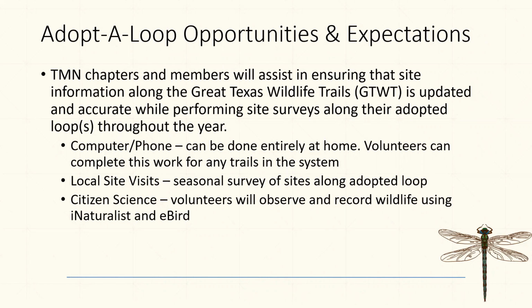And we have a specific Adopt a Loop iNaturalist project where participants can submit their observations. And that'll help us in making trail updates, as well as to inform visitors on what specific species they can look for when they're at a particular site. So if there's been a unique sighting that you guys observed or that you heard about, we can feature that on promotion of the trail sites.